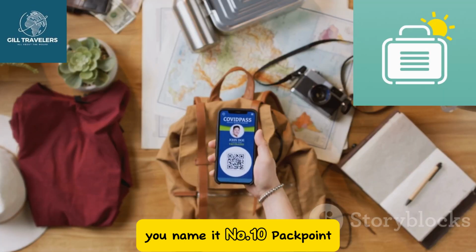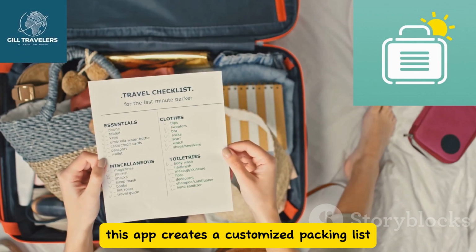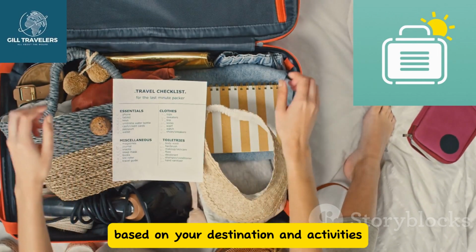Number 10, Packpoint. Never forget your toothbrush again. This app creates a customized packing list based on your destination and activities.